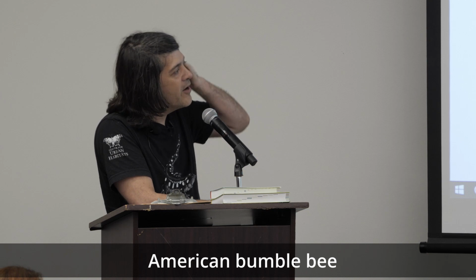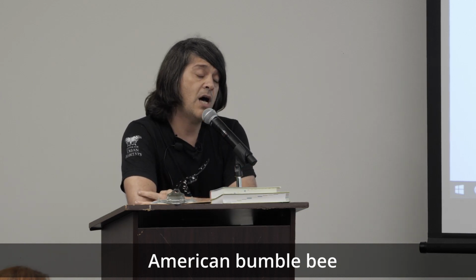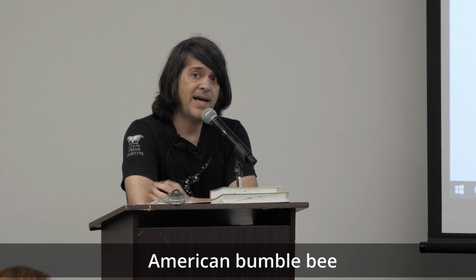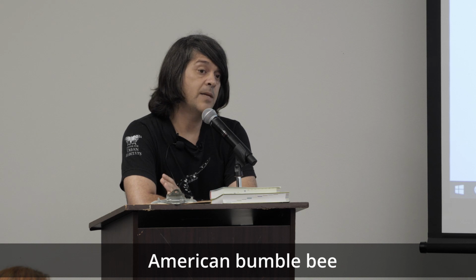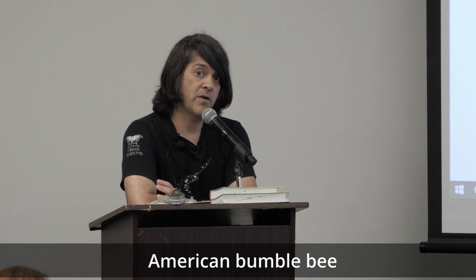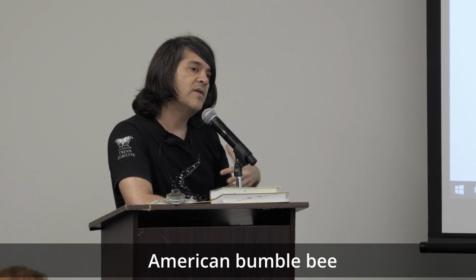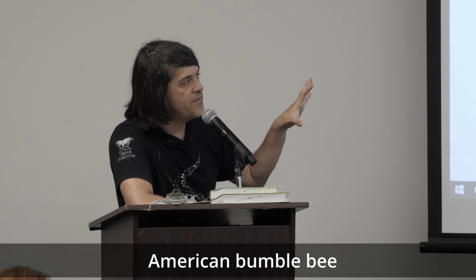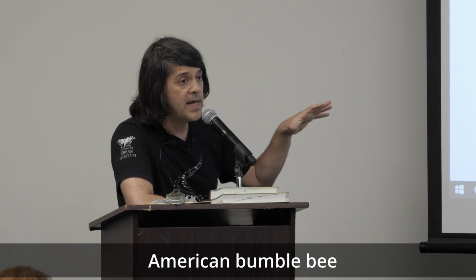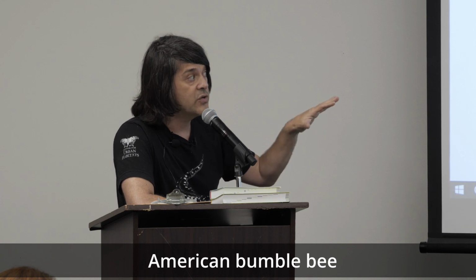This is the American bumblebee, and this used to be in the eastern United States the most common bumblebee. But in the past 20 years, its population has dropped by 90%, especially in the Northeast. Now down here in the South, it doesn't seem to have suffered quite as much, but it has really suffered from overdevelopment and use of neonicotinoid pesticides, as have a lot of these creatures.